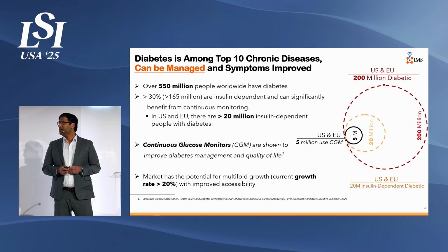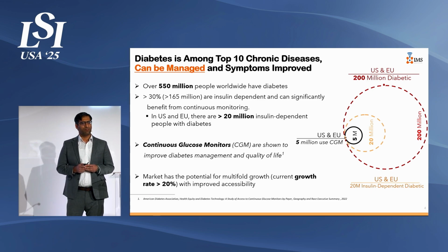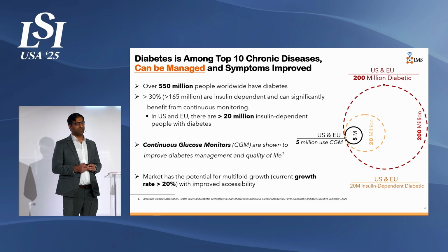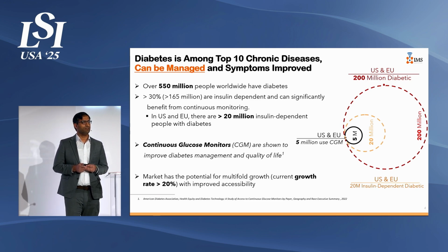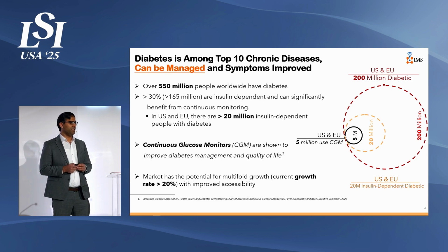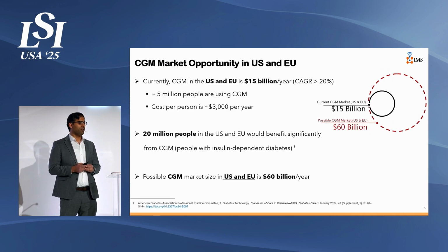For example, diabetes alone is a major healthcare problem. There are more than 500 million people in the world who suffer from diabetes, and more than 1 billion are at risk of this disease. Out of these 500 million people with diabetes, 160 million are insulin dependent, which means they should be using a continuous monitoring system like continuous glucose monitoring, or CGM.